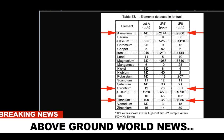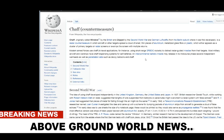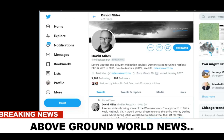All this stuff is fire accelerants. Like I said, it's just like what's in chaff, in the naval chaff. You see sometimes a meteorologist will show you something on the radar, and they'll say, oh yeah, that small aircraft target spread a cloud of small, thin pieces of aluminum, metallized glass, fiber, or plastic. That's why we have all these tons of microplastics in our lungs, in our bodies, in the Morgellons.